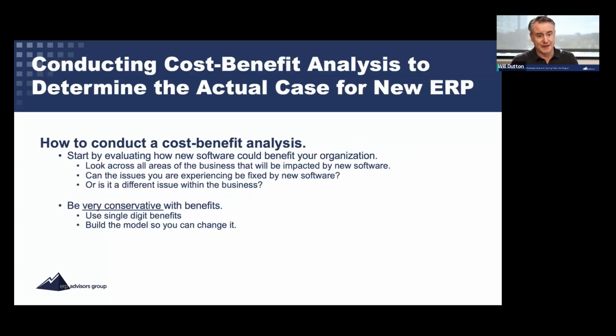So let's move on. Now, we'll go into a little bit more detail here on how you conduct a cost benefit analysis. When we're talking about what you include in a CBA, you may hear that phrase, right? You really do want to look across all the areas of the business that'll be impacted by the new software. By now, in this presentation, at least, I have beat it into your head, hopefully.